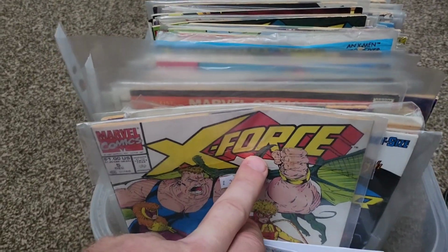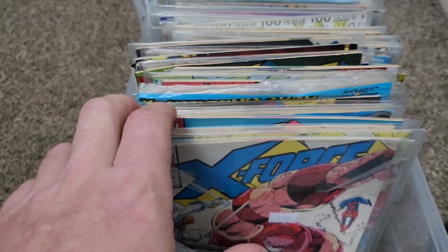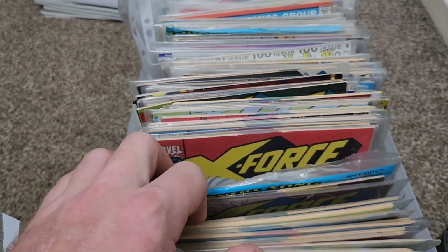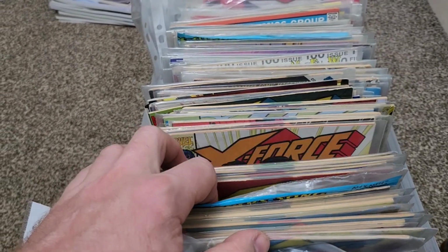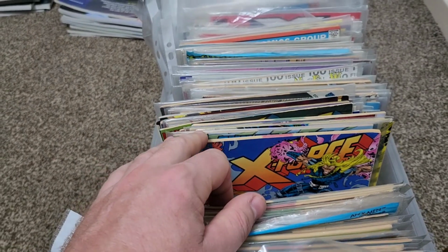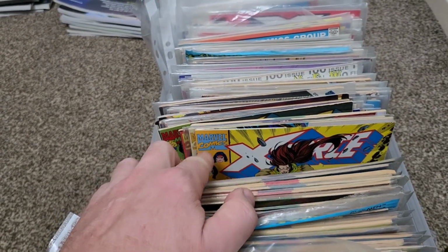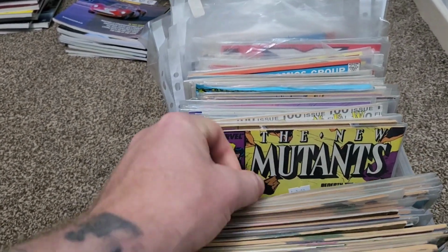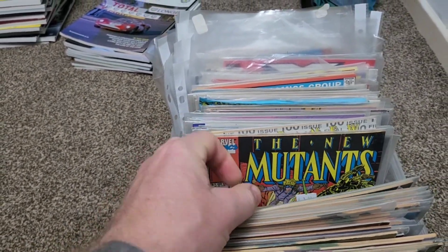There's a lot of X-Force, which is about 40 copies of X-Force. But if I want to sell them as a bundle, you're probably looking at about £110 back just off them. So I'm probably going to do them as a bundle first, and if not, I can separate them and then sell them later. There are some nice ones. There's some nice New Mutants ones.